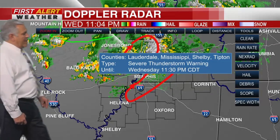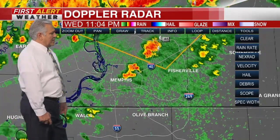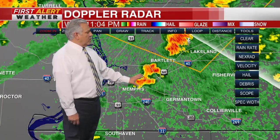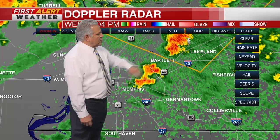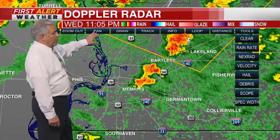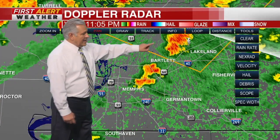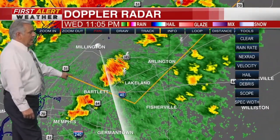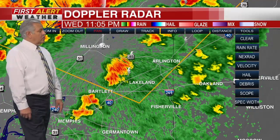Let me zoom into the Memphis metro and take a close look at what we're seeing here, because we do have some pretty good downpours inside the 240 loop. A little bit came through Midtown just moments ago, and right now it's making its move just to the north of Union Avenue, and we've got another one just to the west of Lakeland. Lakeland, you are in the severe thunderstorm box, or polygon, that has been placed, and it extends all the way into eastern and northeastern Shelby County. So areas along Highway 64 and north, you are included in this severe thunderstorm warning tonight.